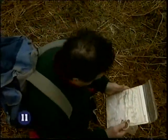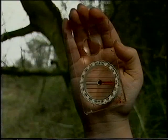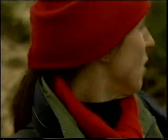If the weather closes in or there are no visible landmarks, it can be very disorientating, making map reading difficult. You should always carry a compass, and you can get help from nature. Moss tends to grow on the north side of trees and rocks, while the longest, thickest branches are generally found on the south side of trees. Check your position regularly using the map and landmarks.